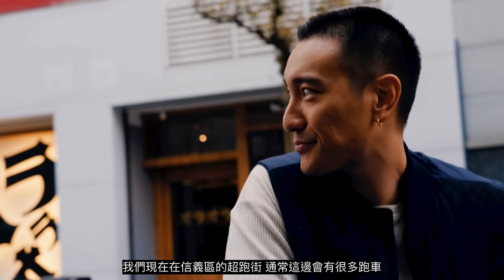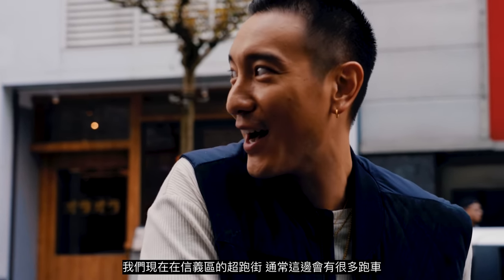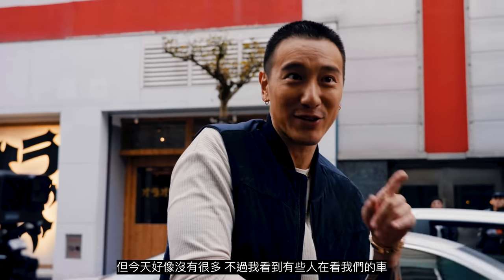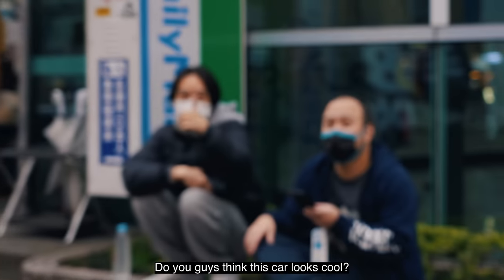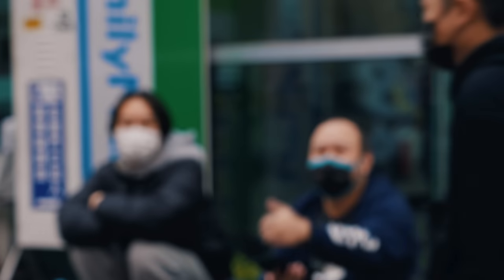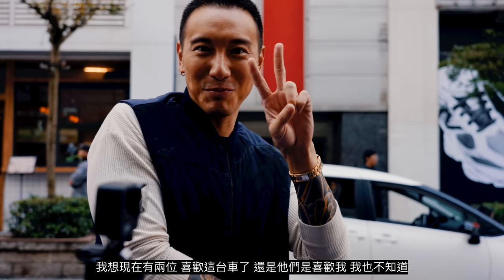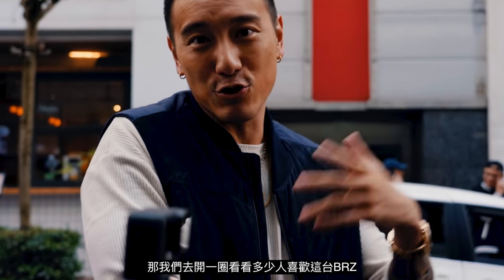This is Xinyi District's supercar street. Usually, there's a lot of supercars here. But today, I guess not so many. There's some people that are looking at the car. Hey, hello. Do you think this car is cool? Cool. Okay, cool. Thank you. I guess that's two people. They like the car. Maybe they like me, I don't know. So let's go drive around and see what people think of the BRZ.